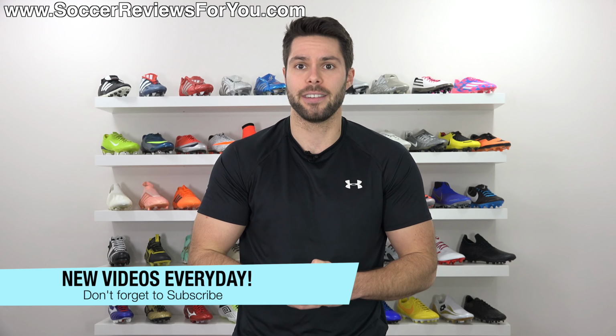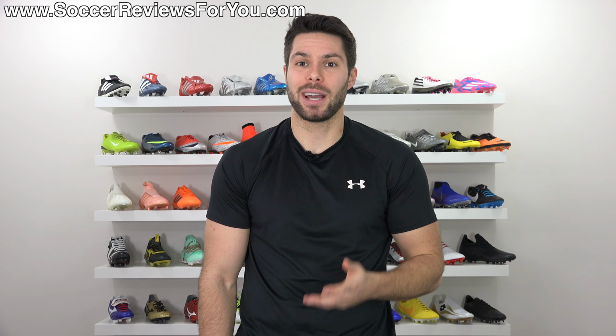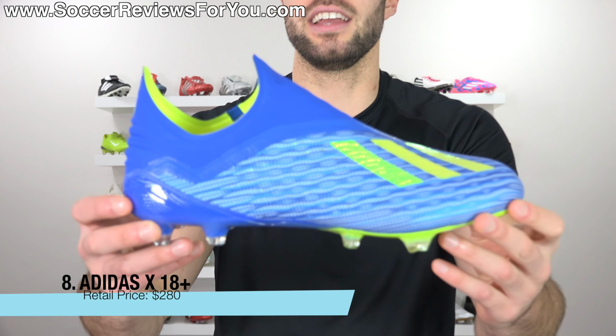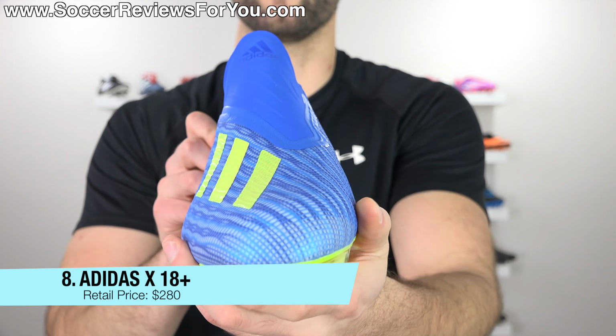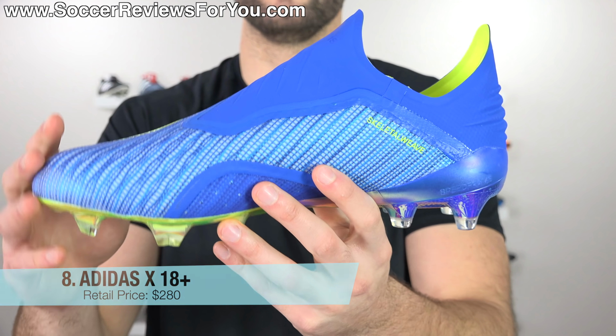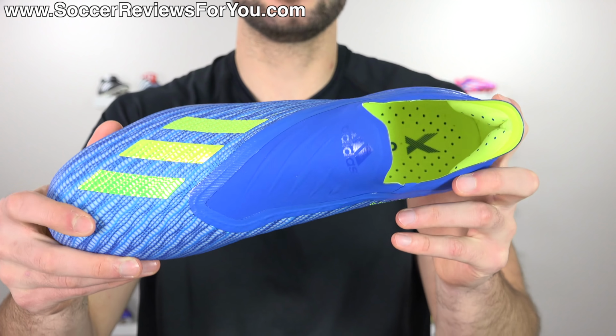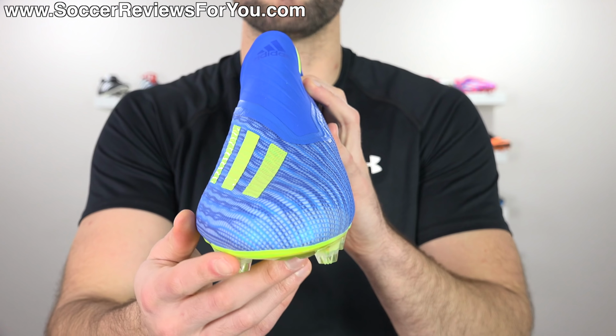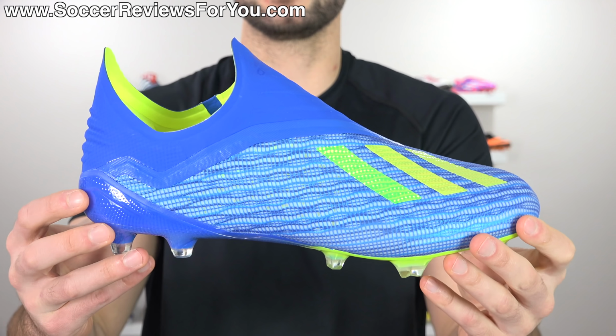Starting from the bottom at spot number 8, my least favorite top-end Adidas boot has to be the Adidas X18 Plus. For those that regularly watch the channel, you know that I'm not a huge fan of laceless boots, mainly because you have a lack of adjustability, there's a lack of lockdown, and they really have to fit you perfectly in order to get a positive experience out of them.